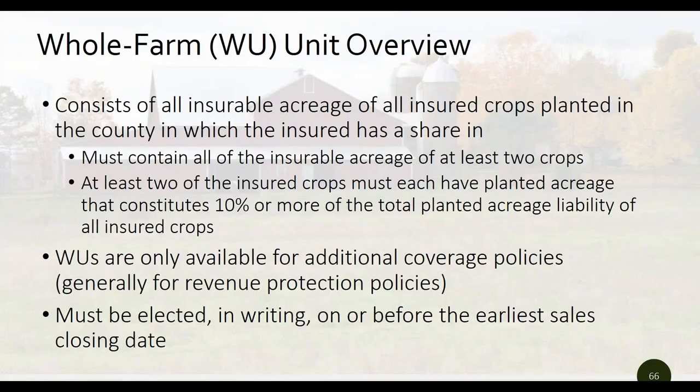Last but not least is the whole farm unit overview. The whole farm unit consists of all insurable acreage of all insured crops planted in the county in which the insured has a share. This must contain all the insurable acreage of at least 2 crops, and at least 2 of the insured crops must each have planted acreage that constitutes 10% or more of the total planted acreage liability.